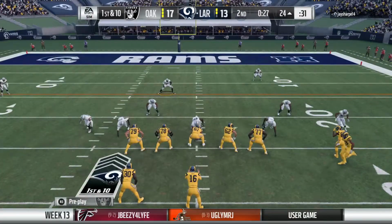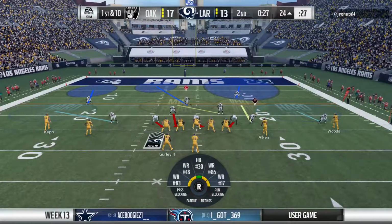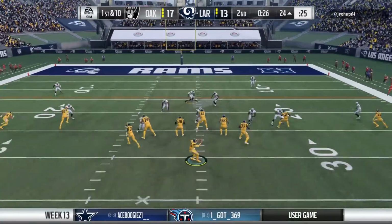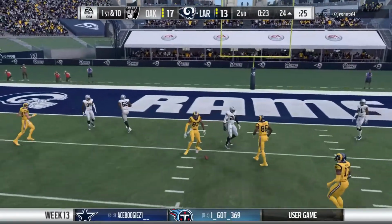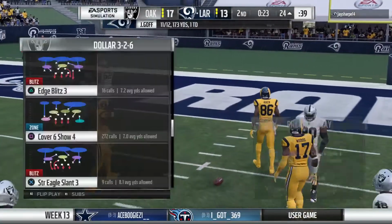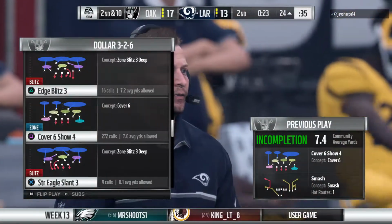They'll bring a receiver in motion left. The defensive line disperses a little bit here, maybe expecting a pass. On first down, gone. Throwing over the middle, and it's incomplete. The intended receiver, Josh Reynolds. And now it's second down.